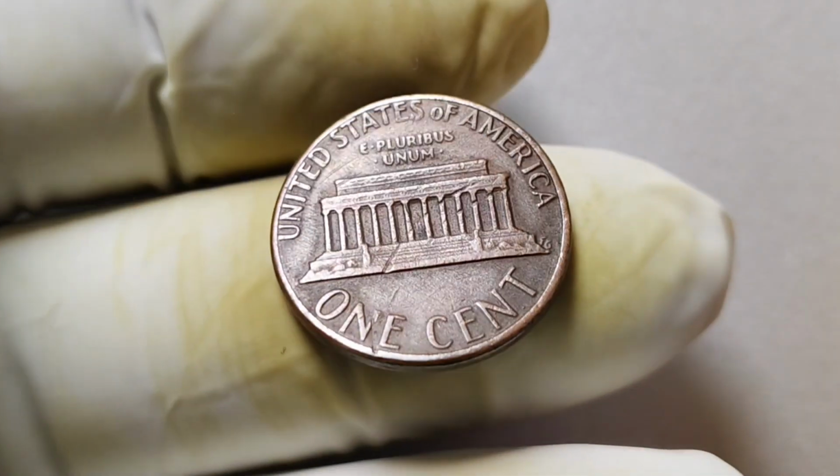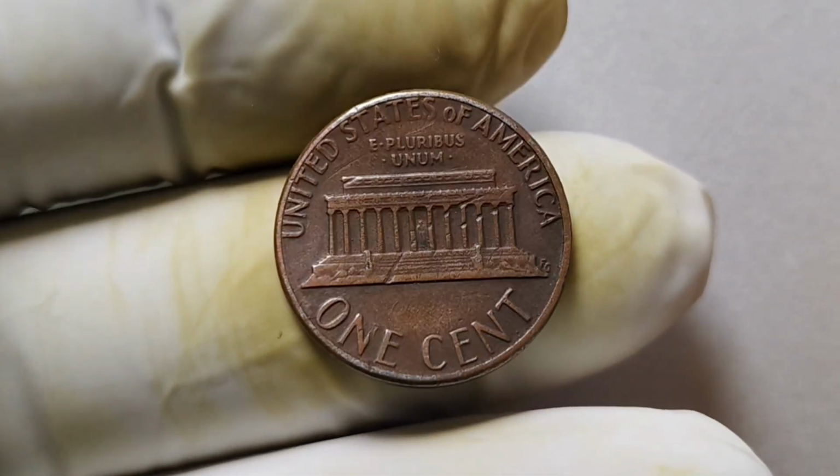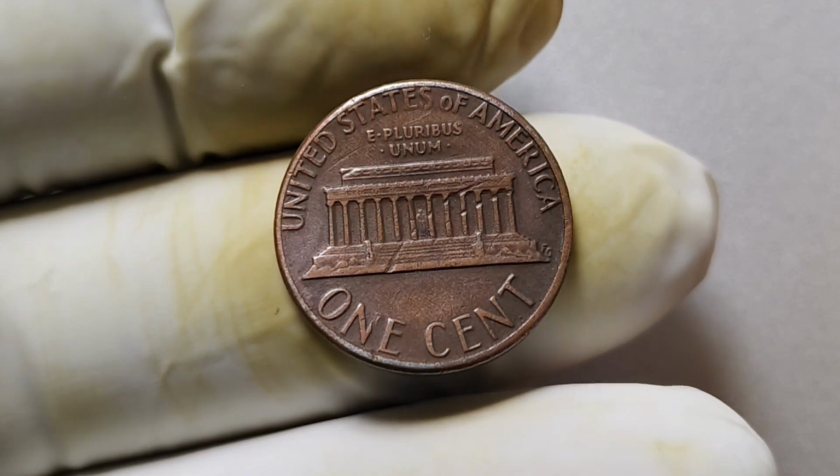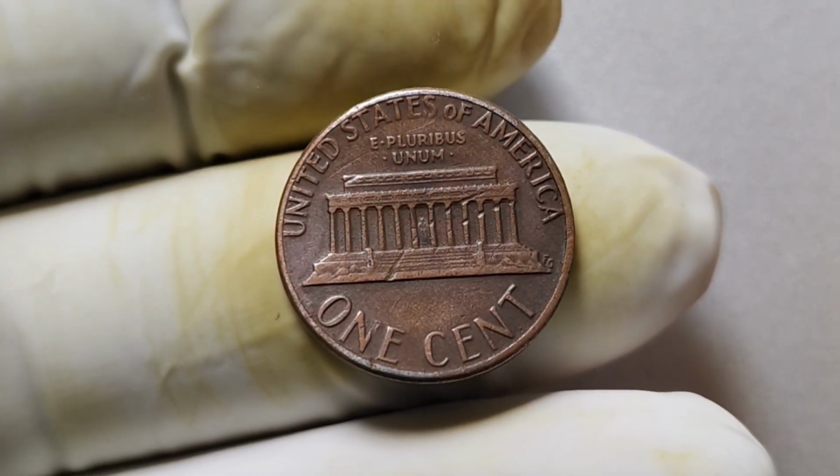Now I check my change every time I go to the store. My wife thinks I'm nuts. My kids roll their eyes. But hey, one day, it might just pay off.